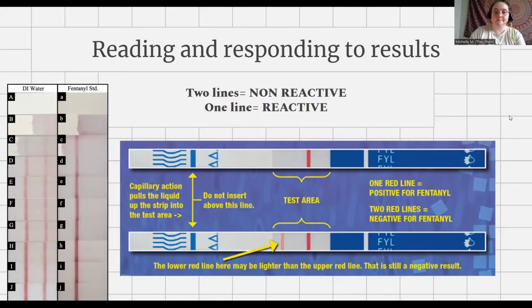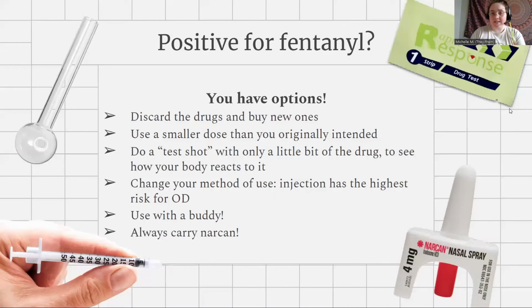So moving on. What do we do if the drug tests positive for fentanyl? There are lots and lots of different options. So the first option is to get rid of the drugs, buy new ones.